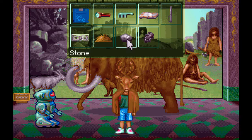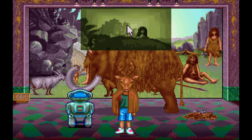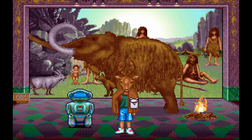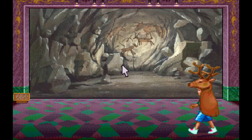So we'll start with a few things here. Let's throw the straw down. The flint. And the stone. Runs away. Good job. So now we'll go in this way and see what the other guy has to say.